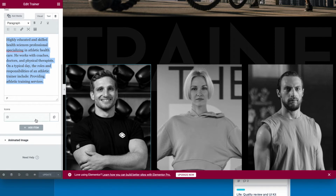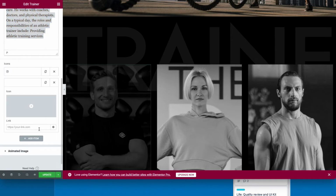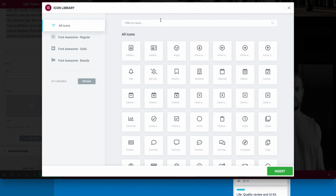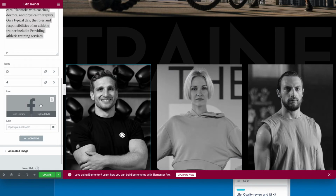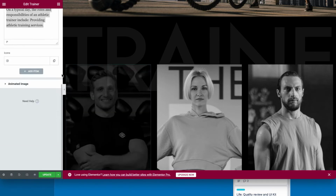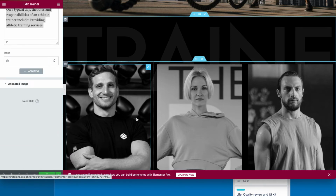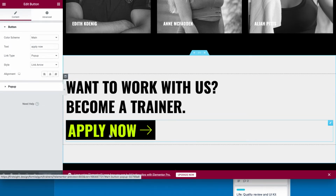Here you can add some links to their social media profiles. For example, in our case, we have a link to Instagram. You can simply click on Add Item, choose a different icon, let's say Facebook. Click Insert, and provide the link to the Facebook account of this particular person. Click on Update, and you'll add a new icon that will be shown on the pop-up. And underneath, basically, you just need to hover on the block you want to edit and make changes in the left side panel. Same applies right here to the call to action.